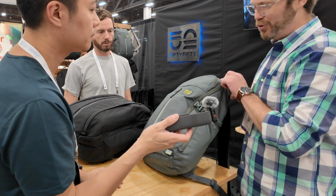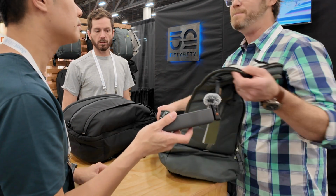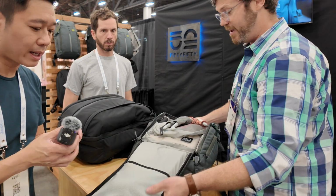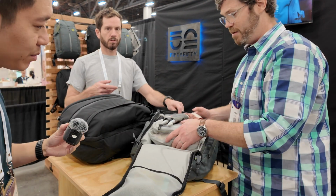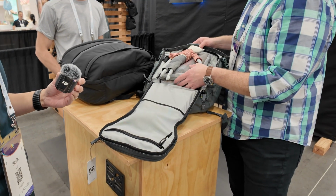We would always lose stuff, especially food, deep down in the bottom of our diaper bag. So making a bag that opened all the way and was really easy to access was super important.